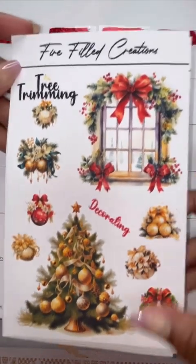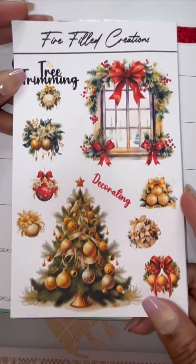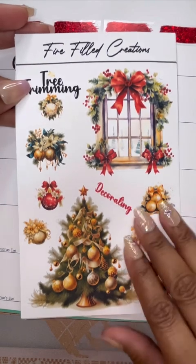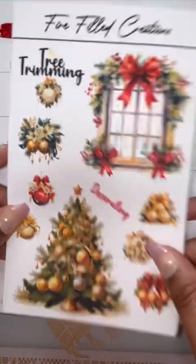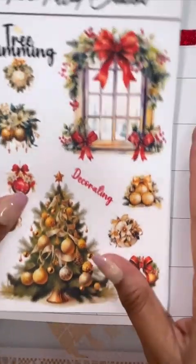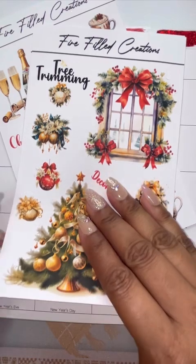I'm a PR person for Firefield Creations, and we're doing a collab. This is my first collab, and I'm gonna do a video. Okay. This is the kit. Now this kit is already in shop. All right, it's in shop. You can get it. You do have some options when it comes to the items.